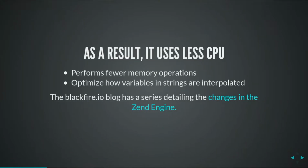As a result, it uses a lot less CPU. The main benefit and the main reason PHP 7 is so much faster is that it has to perform far fewer memory operations, like allocating and tracking it. They also did some stuff like optimize how variables and strings are interpolated so that's more performant. If you really want the details of that, the Blackfire IO blog has a five-part series going into each of these and looking at the real guts and internals of it all.